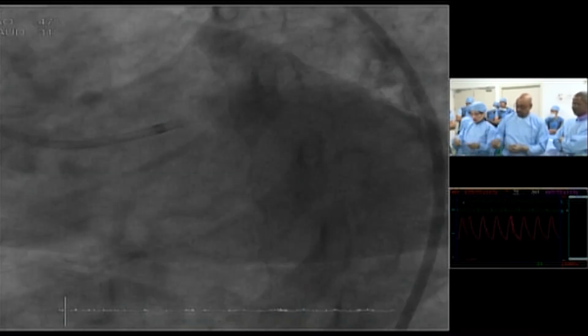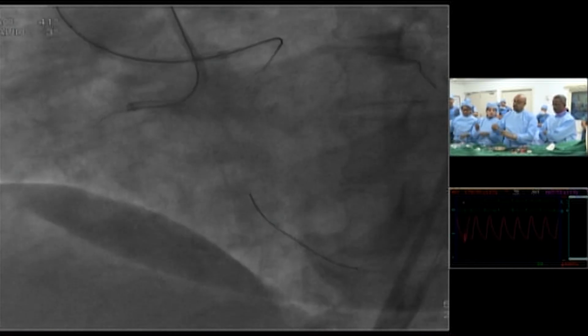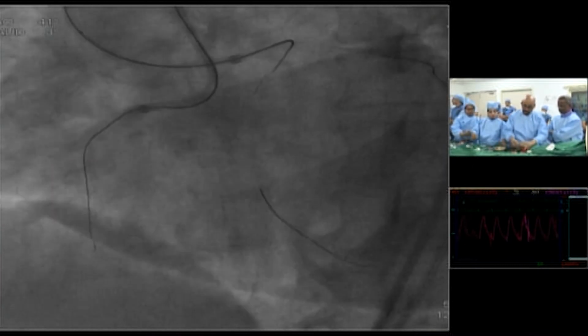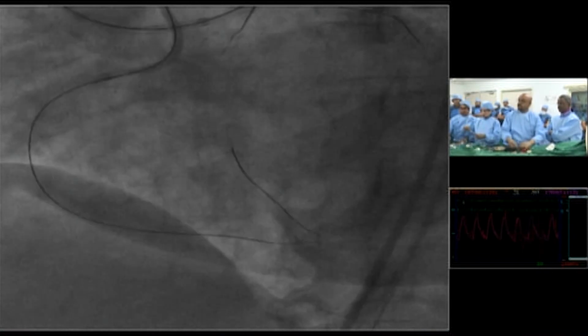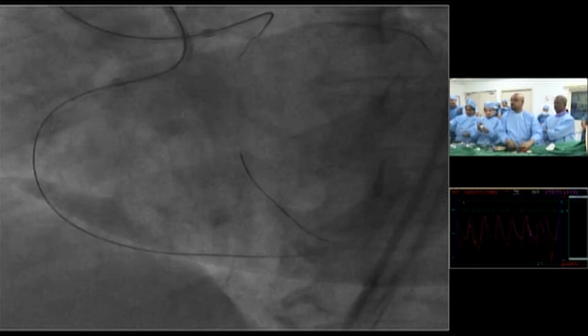So the size of RCA probably is 3.5, and we will dilate this, stent this, and then come back to the LED. LED is quite secure now with the Grand Slam wire, so hopefully that will stay there. So I'm going to dilate this RCA segment with a 2.12 balloon. Small check.